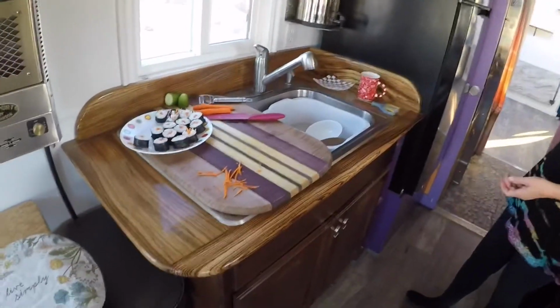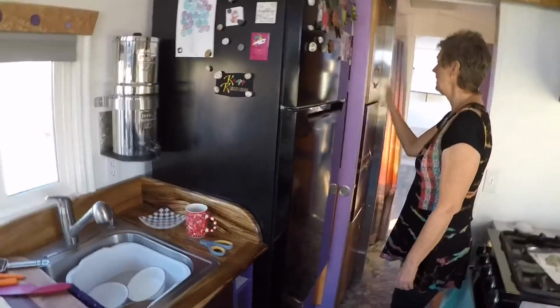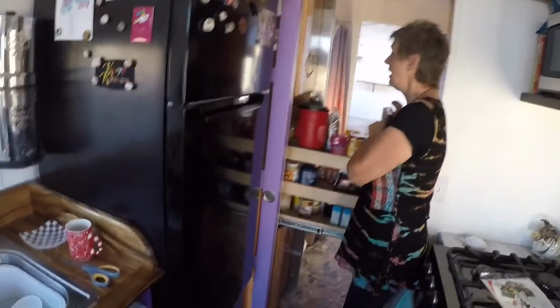And then the other wood that we use in here is purple heart. Yeah, I see some right here too. There's some in the cutting board. So what we did here is this is all a pull-out pantry, all the way down. You did it in sections, okay.